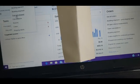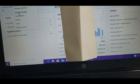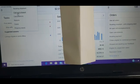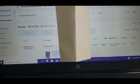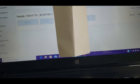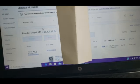The next thing I want to show you is how you look up what day your item was shipped or delivered. And if you ever need to find that out, you can go right here to where it says paid and shipped. That's one way. Or you can just go to all orders. I always go to all orders because that brings everything up no matter what it was, as far as if it was a return, delivered, everything.